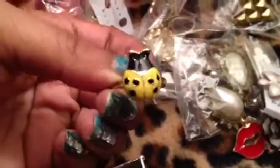So it's two. They're not adjustable. And again, the seller also always sends a free gift. So he sent me this for free. It's a cute little yellow ladybug. This is so cute. I probably wouldn't have bought it, but I really like this. And it fits me very well. So I'm excited about that.